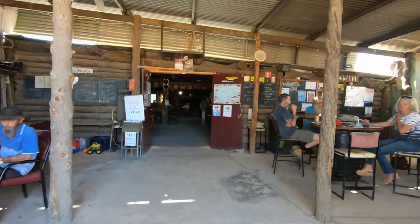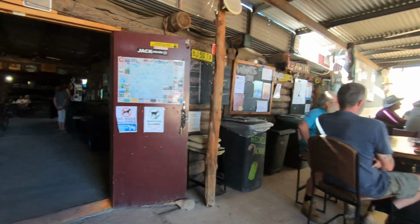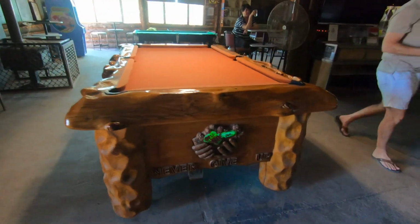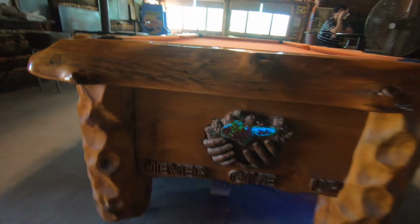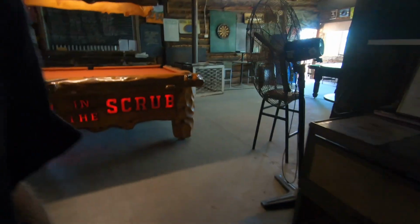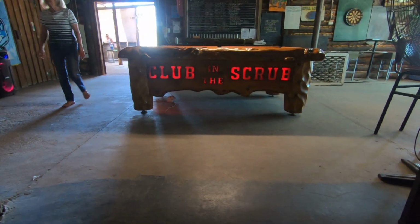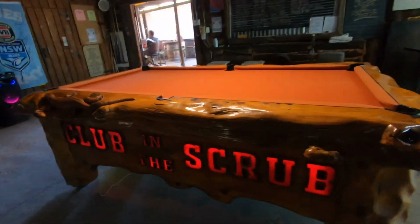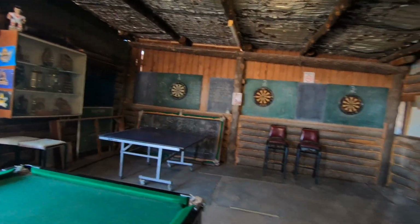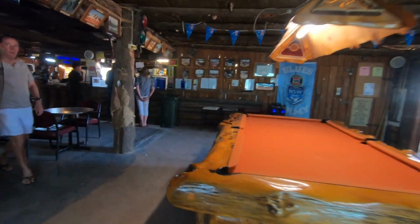There we go. It's the bar area. Now this is going to be the best pool table I've ever seen. Look at that. I don't know if the light is any good. Oh, fantastic. I'll get back to get a shot of that. I don't know what's going to come up on camera with the light, but I want one. There's a kids' table, obviously. Dartboards. A few people have it.